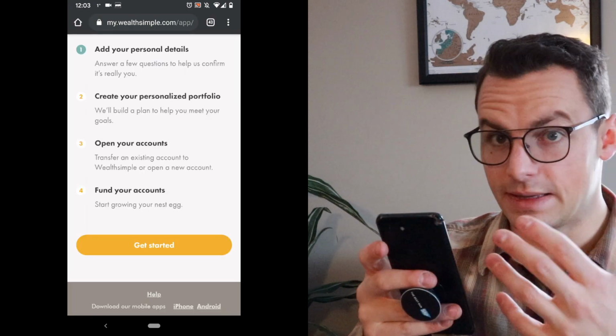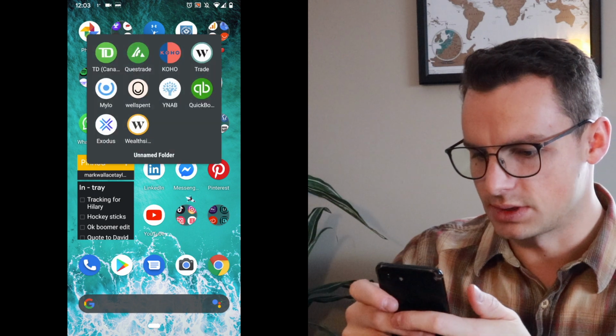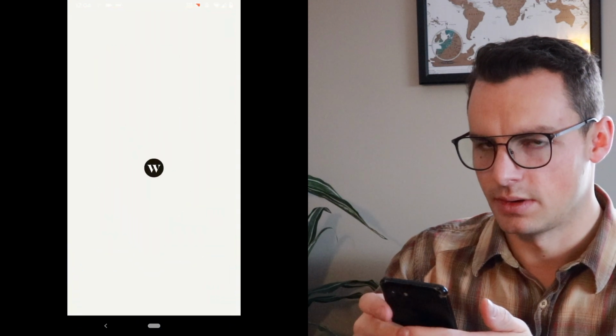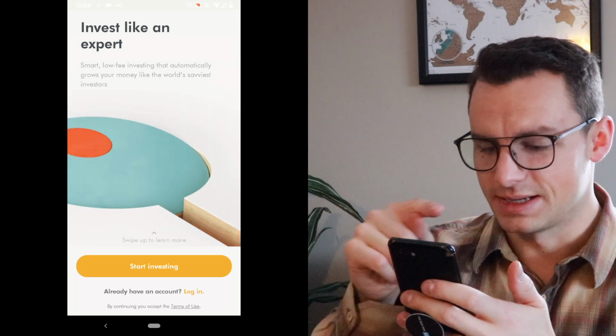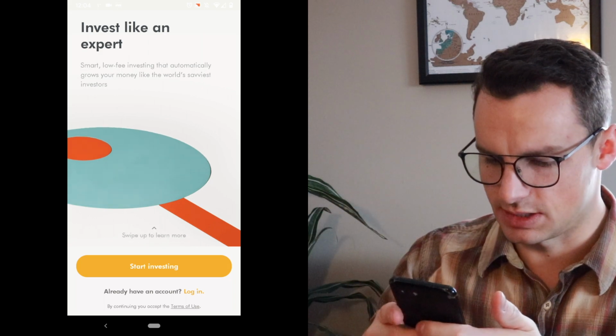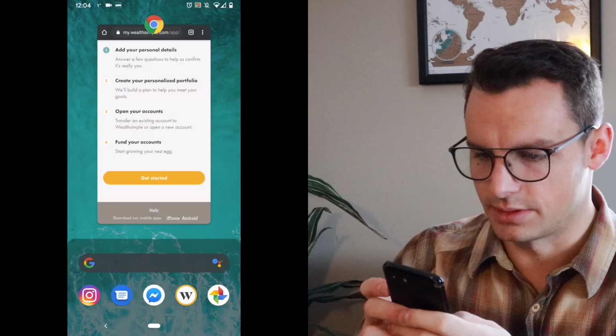And also I'd really like to be in the app for this, so maybe I will go out of here and go into my Wealthsimple app. Let's see if I can log into the app. The one thing initially, so I was on Chrome on my phone, and it didn't automatically send me to the app, which is not a huge deal, but I would have rather just had it open in the app. I don't know what to do, I guess.